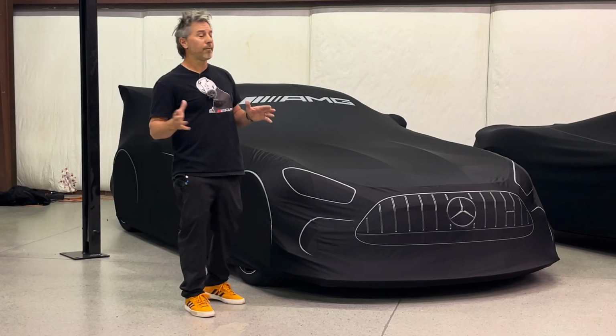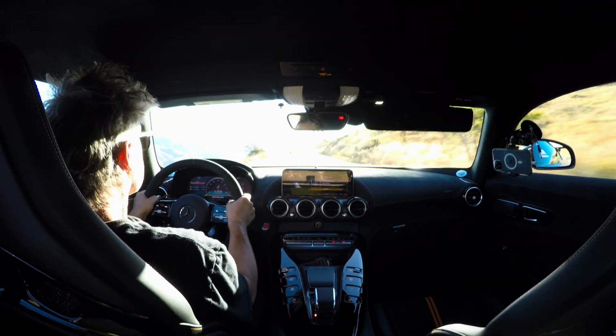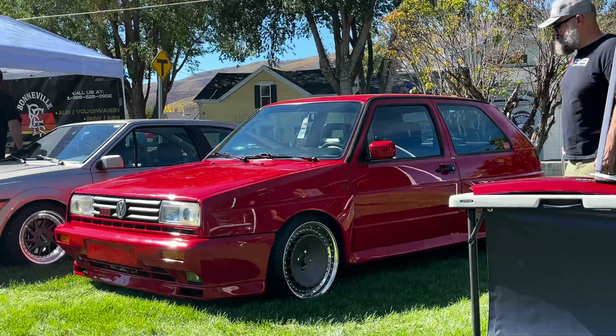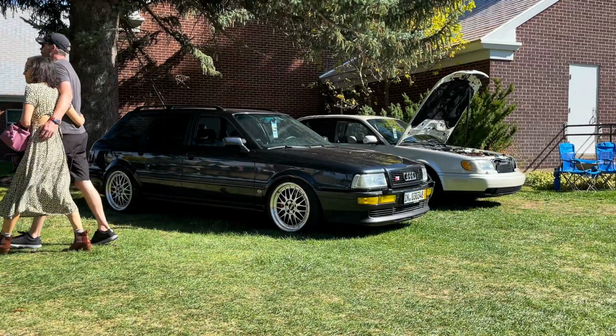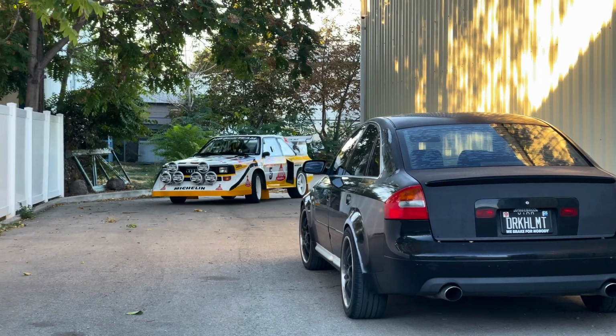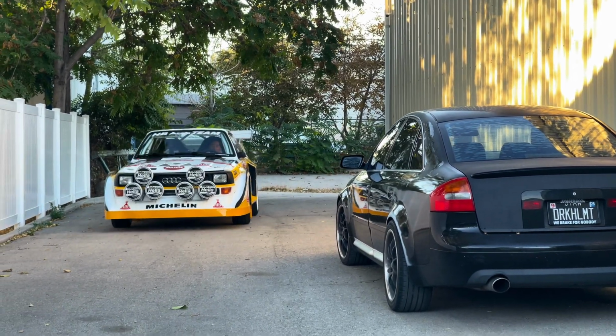I'm gonna give you all my impressions of driving this amazing car. I'm gonna show you guys all the sights and sounds of the Wasatch EuroFest, and we're gonna get into all of that right now.